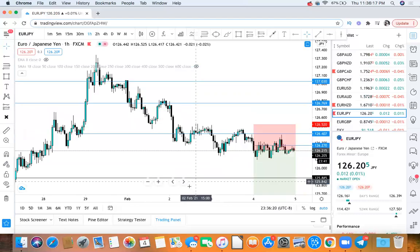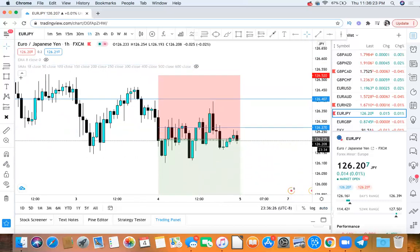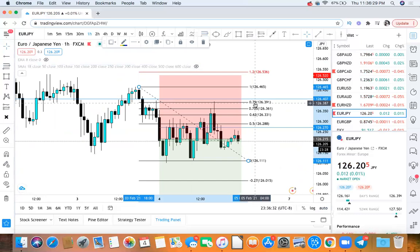The market can now start spiking back down, since right here on the 1 hour, we mark our fib level from our start to our finish, from our high to our low. We did come into a premium area at our 79 premium, a very, very important level to be getting in for sales on our fib retracement right there.